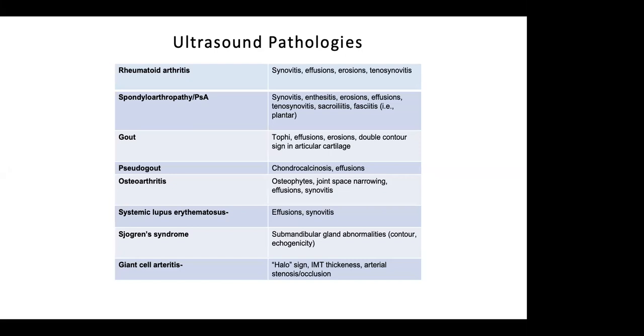Now, with gout, gout is not an inflammatory arthritis, but gout can look like an inflammatory arthritis. So patients can present with swelling of joints, and it can resemble rheumatoid, it can resemble psoriatic arthritis as well, but the ultrasound appearances are usually very different. You can normally see gouty tophi, so gout tends to be a collection of crystals, and we usually see the deposition of crystals within the joint. And again, I will show you some pictures later on of this. We can also see effusions, we can also see erosions, which are usually quite different to the erosions that we see in rheumatoid arthritis. Now, one of the other features of gout is what we call the double contour sign. This is usually quite pathognomonic as well, and I'll show images of this later on.